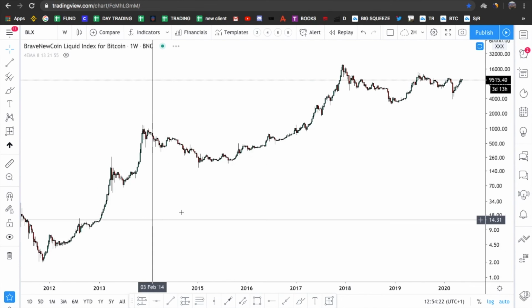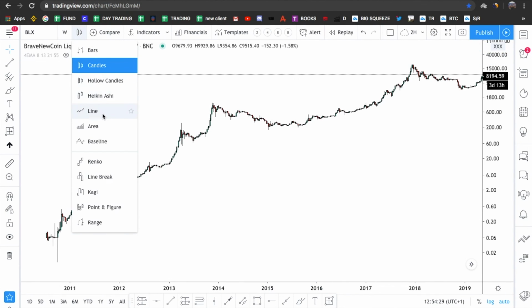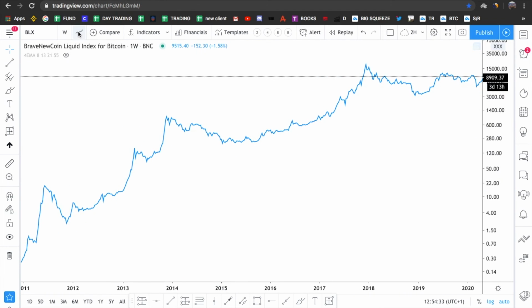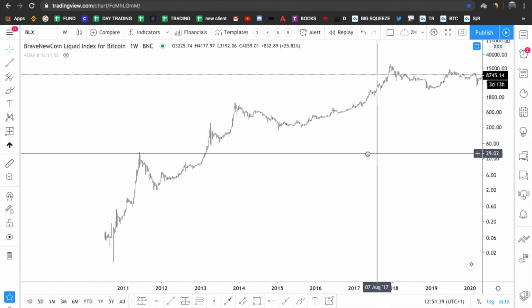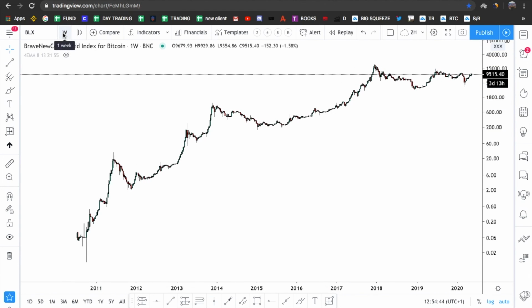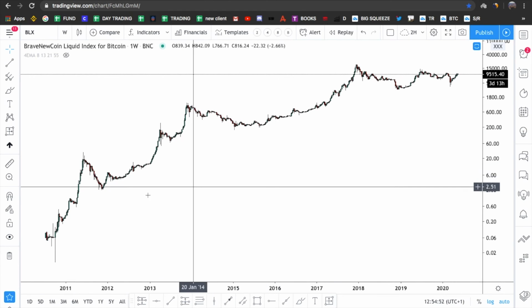So now if you are getting a little bit confused here, let me switch this to a line chart, but actually you have to get used to the candlestick, right? So what are you seeing right now? You are seeing the weekly chart. This is the weekly time frame. We will talk later on in this course about time frames. This is the weekly chart of Bitcoin.